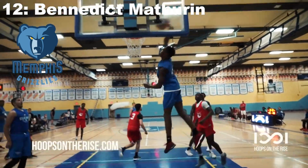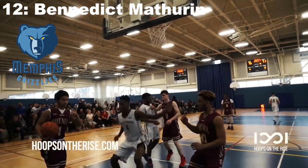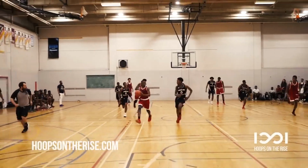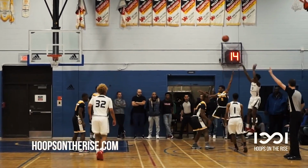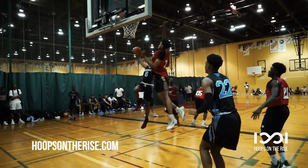Up next with the 12th pick, the Memphis Grizzlies select Bennedict Mathurin from Arizona. I'm honestly so impressed with how many talented scoring guards there are in this class because Mathurin is genuinely just as good as quite a few names that I've already discussed today. He's slightly less efficient than the others though, and ultimately that's why he's at number 12 instead of being in the top 10.